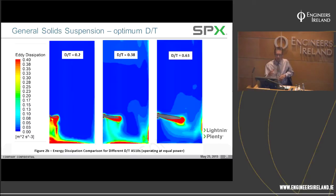These 3 CFDs are all shown at equal power. So we've got different size impellers, but running at equal power. It's not to say you can't do the job with a big impeller or a small impeller, but it'll cost you more power. So you could get a similar kind of picture to the middle one, but you'd be turning the wick up in either case, either too small or too big. It's not as good as it is if you get the D over T right.